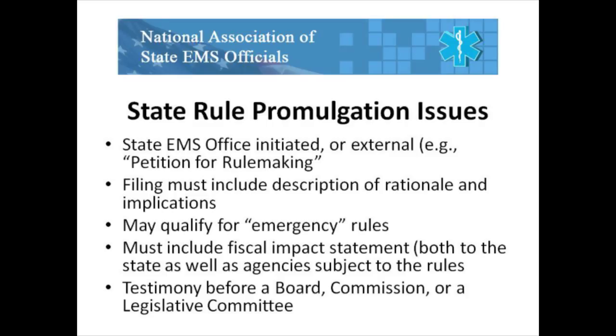Your state has choices. It can be something they initiate because they realize, we better get a move on. If it looks like the KKK is actually getting retired, we've got some rules to change. So they can start it internally. But it's also quite common for there to be a mechanism by which affected parties can petition the state, hey, we need to go in and change these rules. When the request is filed about why this rule needs to change, it often requires some documentation about the rationale and implications for the change.